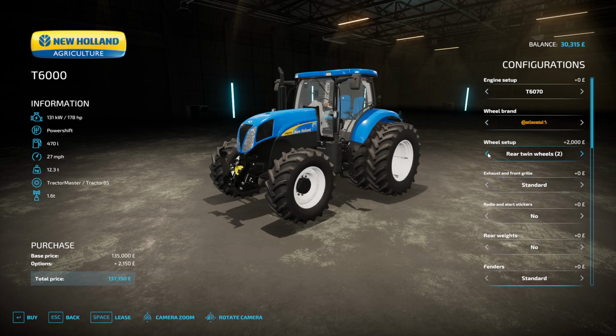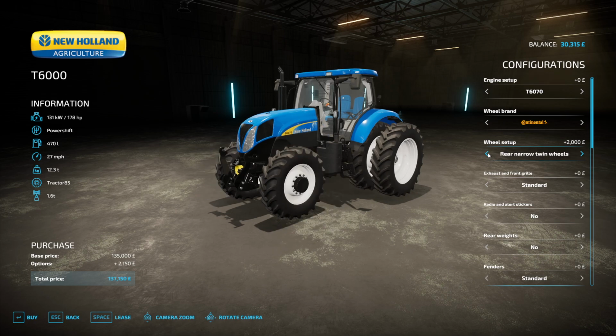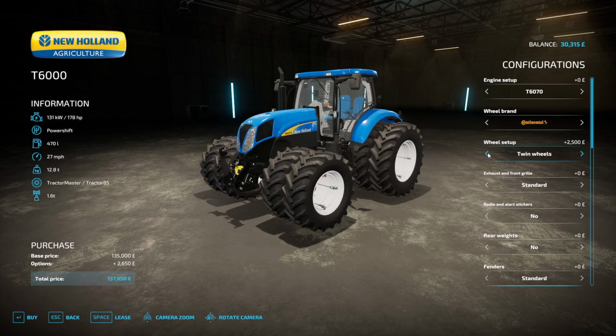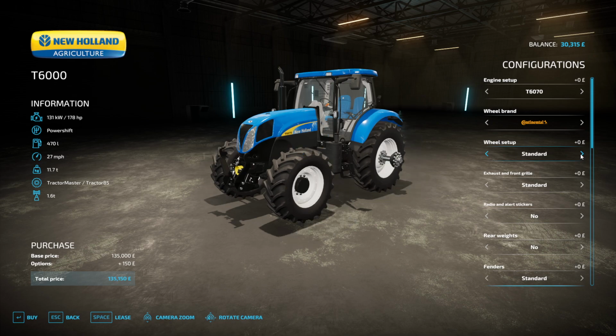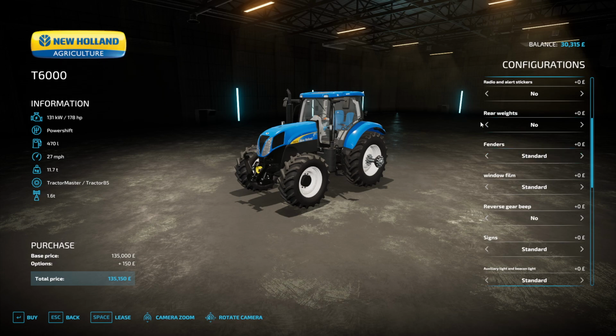Wheels, twin spaced, narrows, standard. Oh, standard 2 takes off the extended axle. Exhaust, radio, rear weights. Oh, rear weights is the craziness. Kind of cool.